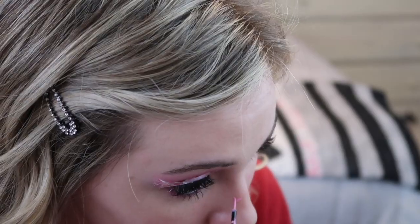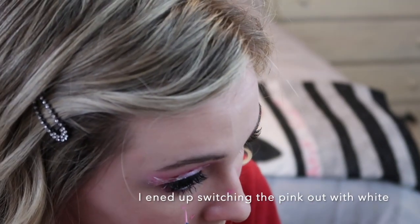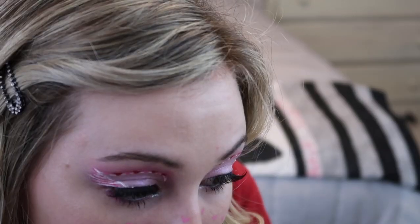I'm just gonna go in with, I think, the pink first. I'm just gonna, again, draw on hearts like around here and a little bit on the nose. Nothing too crazy though. Zoom in so you guys can see it a little bit better. With my red lipstick.